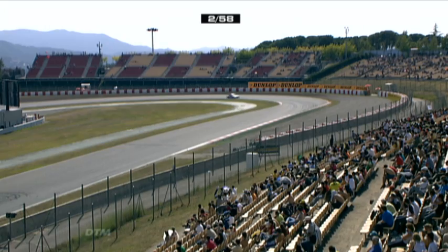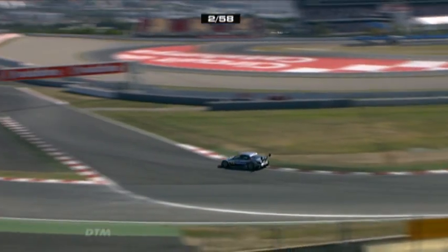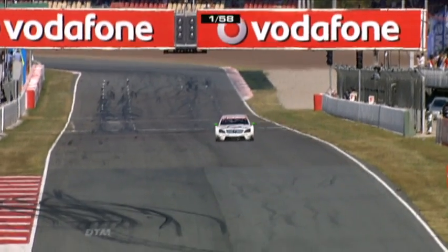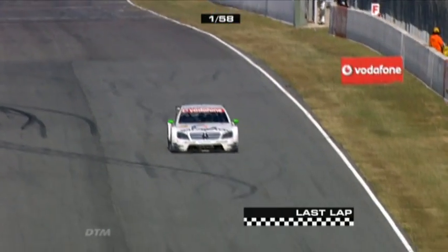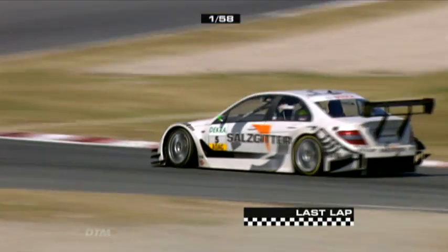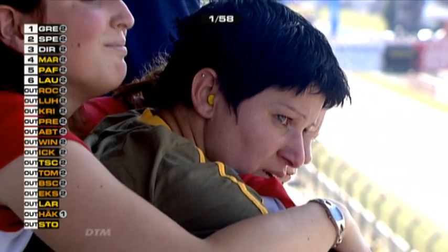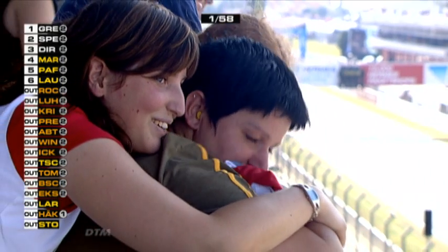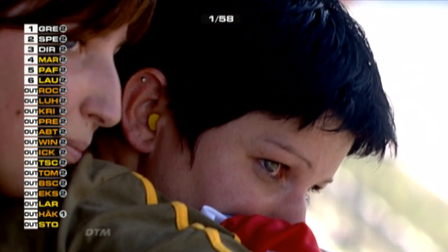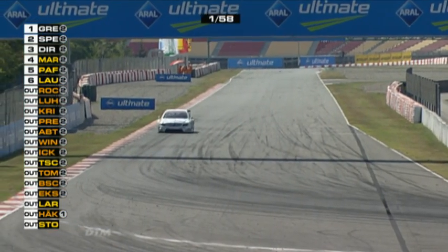But this is all taking away from what has been an outstanding drive by Jamie Green. And Green now heading off on his last lap. Just one more lap of this Barcelona track between Jamie Green and the checkered flag. The 25-year-old in his third season has looked as if he could be a winner on a number of occasions in the past, particularly at Brands Hatch last year, but he never quite did it. But this is going to be his day, but a day of controversy and collision here at Barcelona, and a day that the DTM will remember for a very long time.